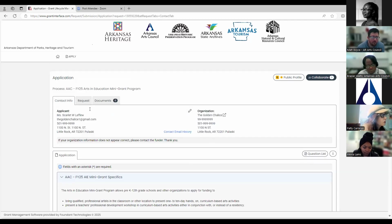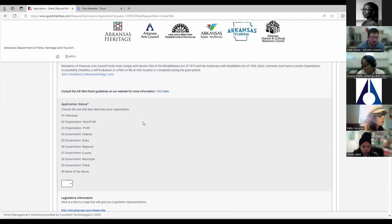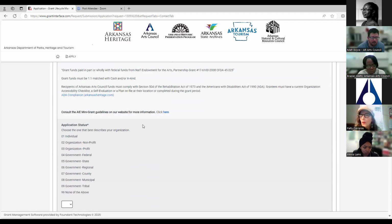And then all of your information that was entered, the applicant information, as Brazier mentions here on the top left, organizations here, make sure that's all correct. As Brazier said, it's very important that our applicant contact is valid. So when we get down to here, Brazier, you want to talk through the first part of this, and then I'll get to the paragraphs and stuff like that.